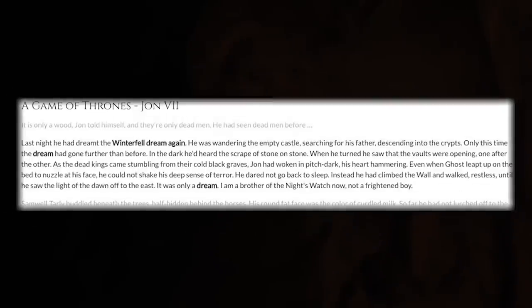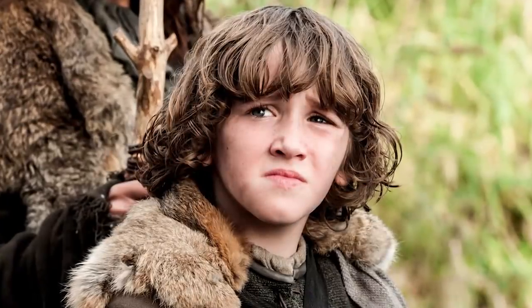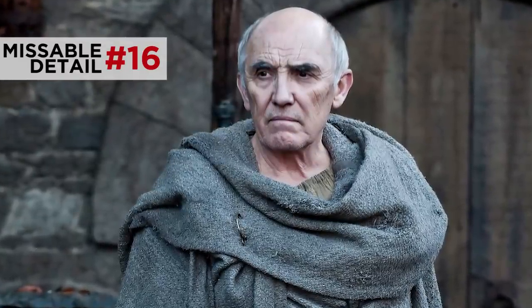Seeing these crypts burst open is a terror foreshadowed back in the first book, when Jon experienced a nightmare showing this. There are some famous Starks buried down here: Lyanna Stark, Rickon Stark, at least the bones of Ned Stark. But none of these rising corpses look too familiar, aside from this guy, who looks a lot like Maester Luwin. That said, Luwin probably wouldn't be buried here.